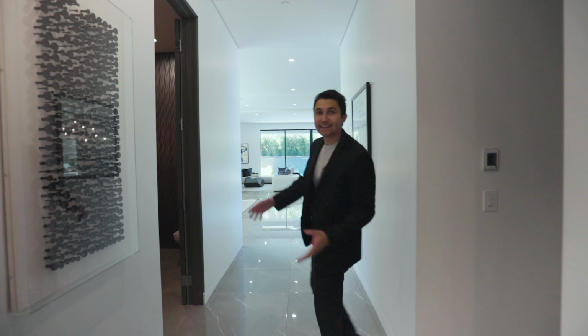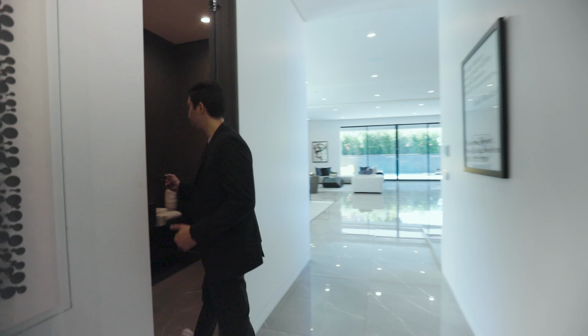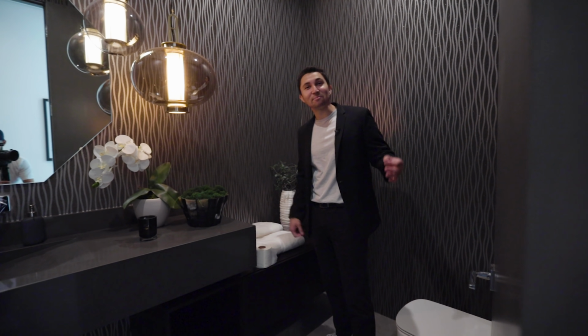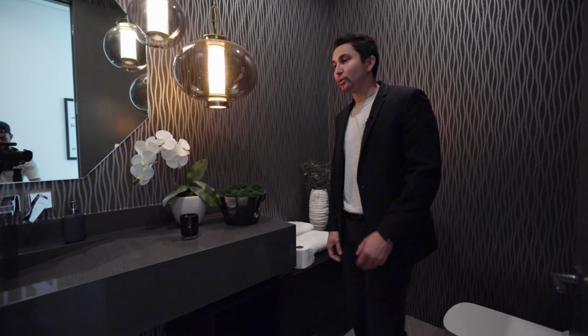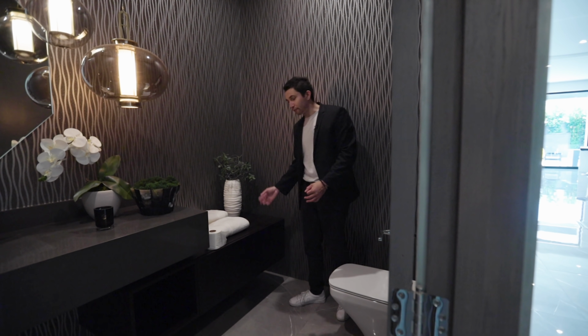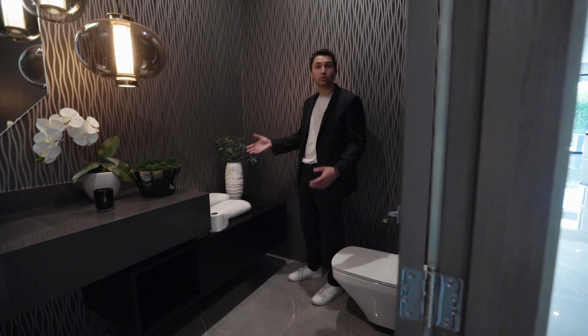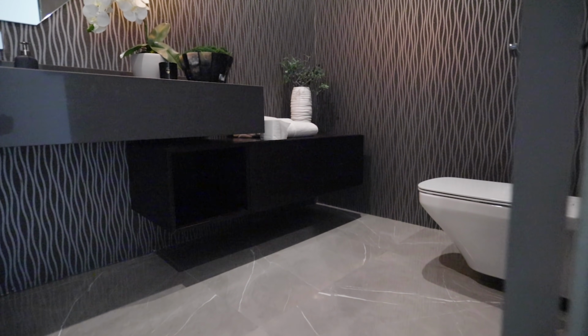Across the hall again is the powder room. Honestly, one of the nicest powder rooms I've ever seen. I know I say that a lot, but I am serious with this one. We have a floating quartz ledge with a diagonal sloping down sink. And just below it here is a floating wood cabinet space with a ledge to store any kind of towels or other toiletries you might want to.